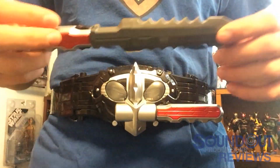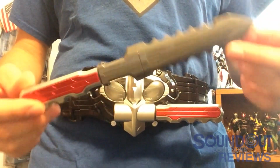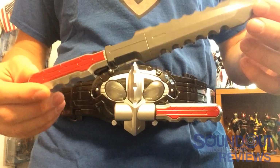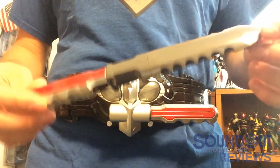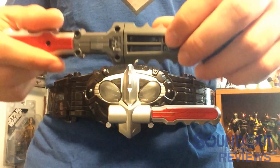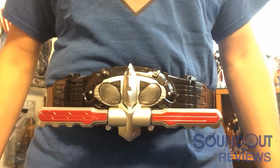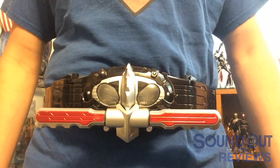Of course, you're not going to get a full staff or a sickle or anything like that, but this little knife I think is a cool inclusion. It gives it some weapon functionality and replicates the weapon making from the show. So really neat. There's a little release tab on the back here to put it back. And there you go. That is the sounds for the Amazon's driver.